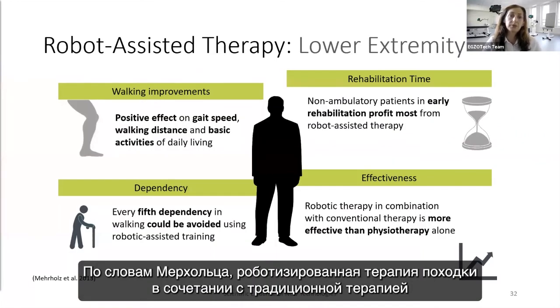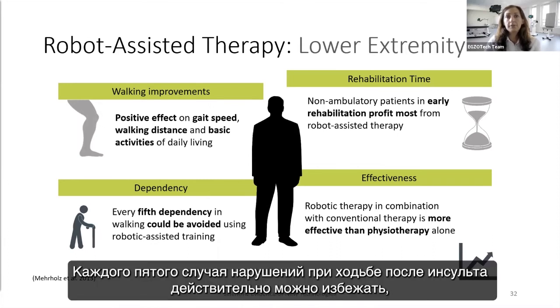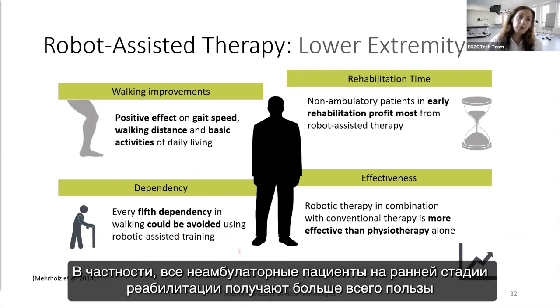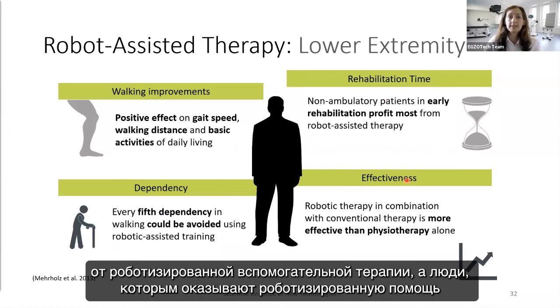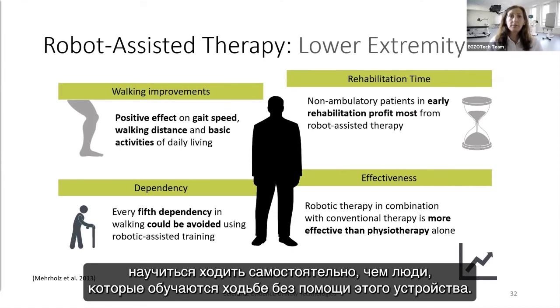According to Mehrholz, robotic gait therapy, of course, in combination with conventional therapy, is much more effective than standard physiotherapy alone. And every fifth dependency in walking after stroke actually can be avoided if some robotic assistive devices are used. In particular, all the non-ambulatory patients in early rehabilitation profit the most from robot assistive therapy. And people who receive robotic assisted gait training in combination with standard physiotherapy, for example, after stroke, are more likely to achieve independent walking than people who receive gait training without the help of this device.